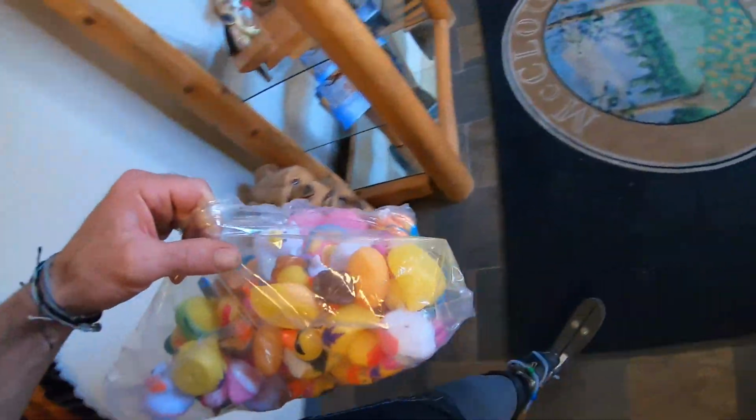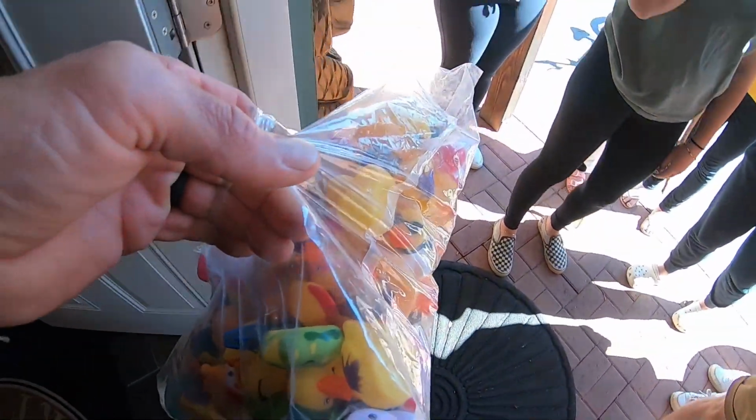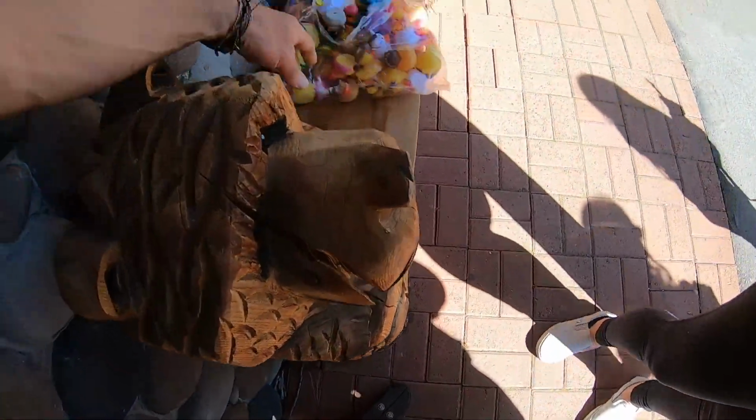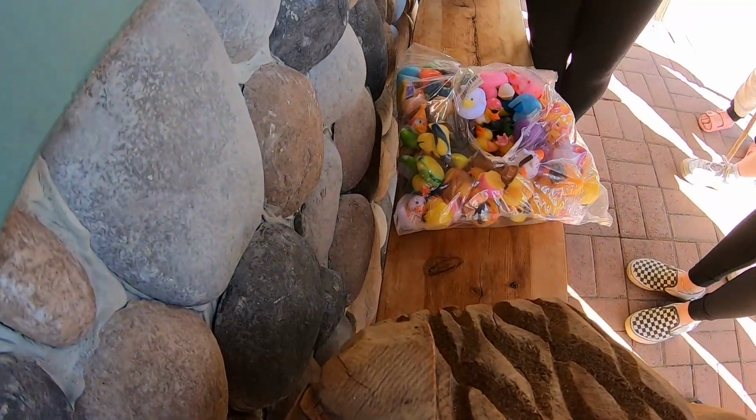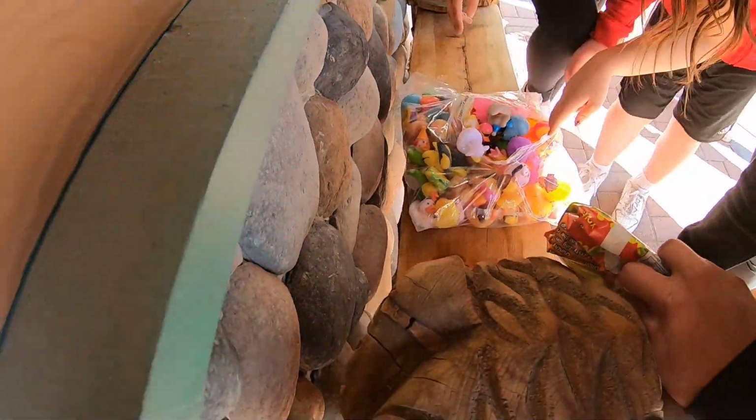So we ordered a bunch of rubber ducks off Amazon, and the kids can put them in the creek and actually race them. So we're placing bets. There are the ducks. Pick your duck. And then we're going to have bets to see who can win the races. We bet for money. Right.